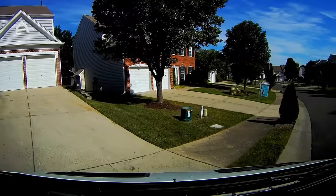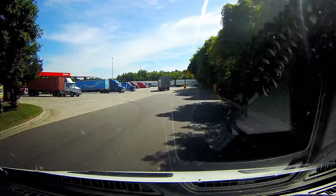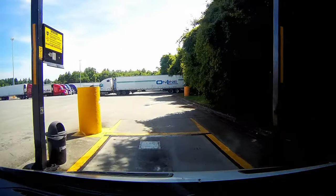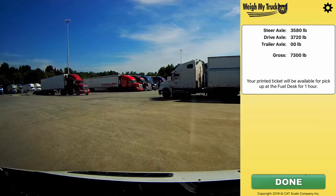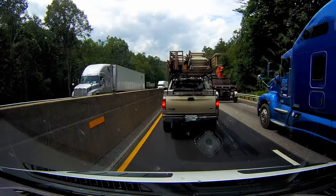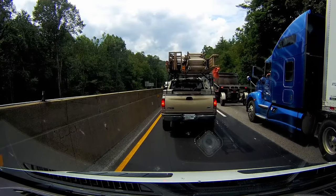You can tell it's a little bit heavier. Let's see what the number is. Pull on the scale. All right, so with 7,300 pounds, the steer axle, which is the front, weighs 3580. Drive axle weighs 3720. Yep, we're gonna be sitting in this for a while, boys.